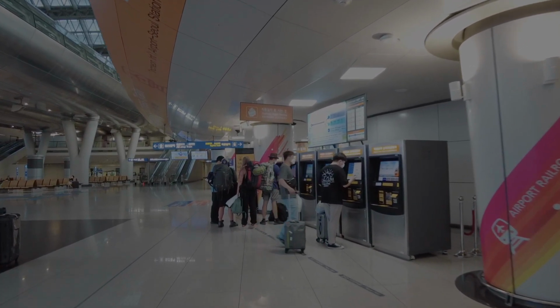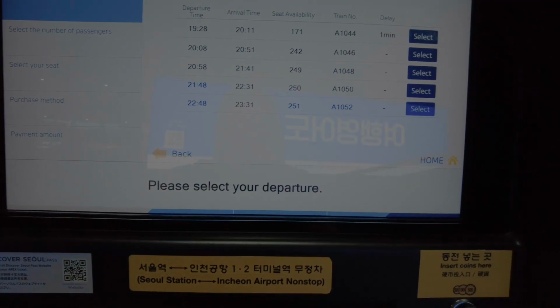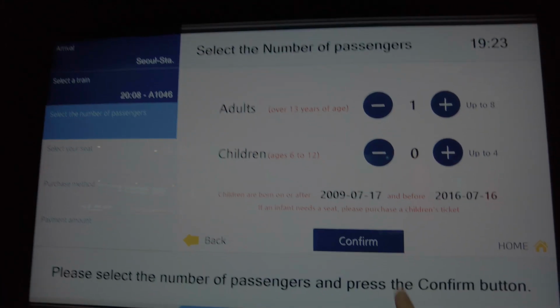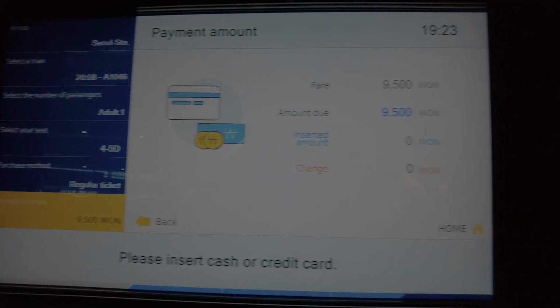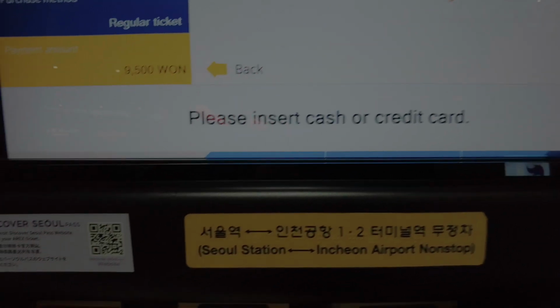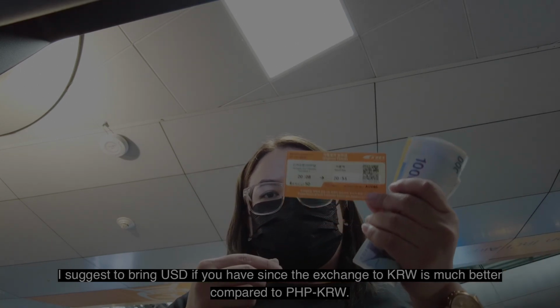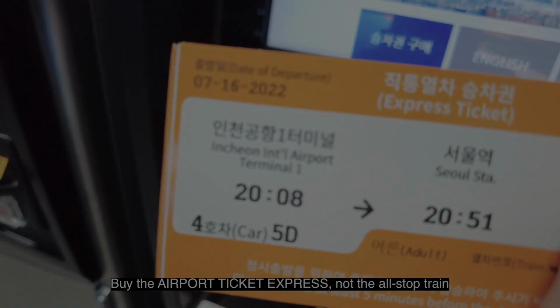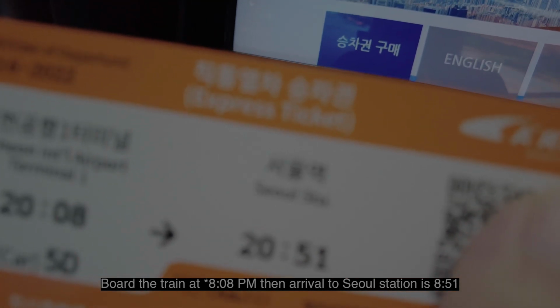Express train tickets. Parang ATM lang siya, vending machine ganun. Please select the number of passengers and press the confirm button. One. Please select your purchase method. There's a ticket. So that's 9,000. So, pwedeng cash or credit card. The boarding pass has been printed. Your ticket here. Ayan, so, ang boarding is 7:08. Arrival sa Seoul Station is 8:51.